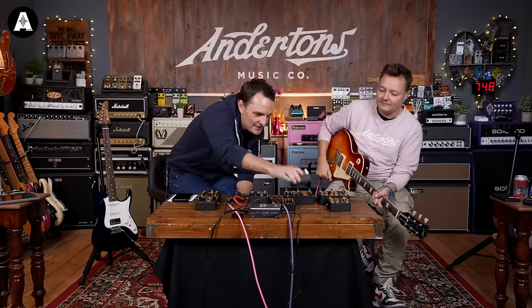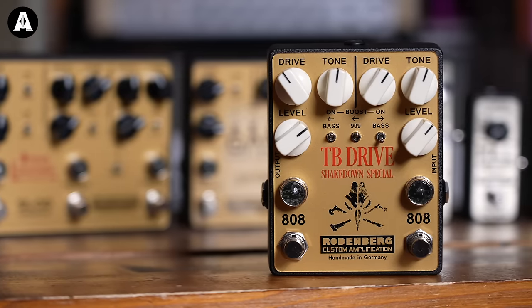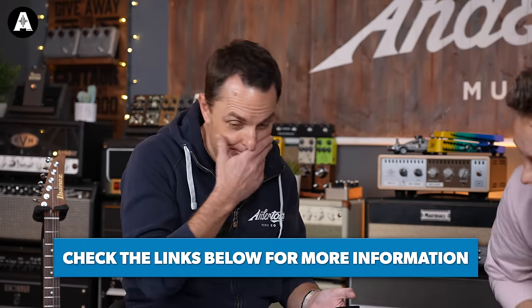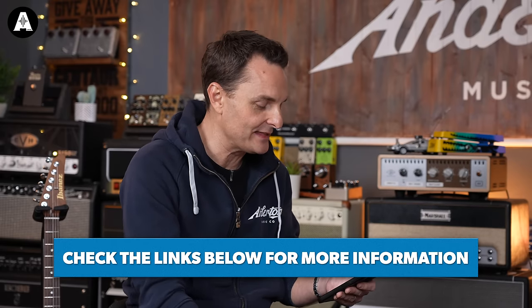£69. Right. Okay, let's try the Tyler Bryant Shakedown Special. So Pete is going to change guitars here because Tyler plays a Strat, or at least every time I've seen him. We have also found out that Mr. Rodenberg is called Uli. And it says here that Tyler says, ever since I've had this pedal, I've used it at every session and every show. With this box, I can walk into any situation and know I'm going to have the horsepower that I need.